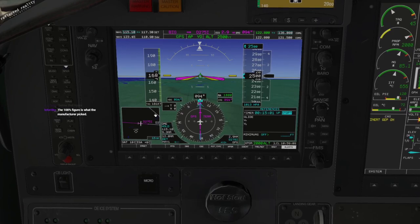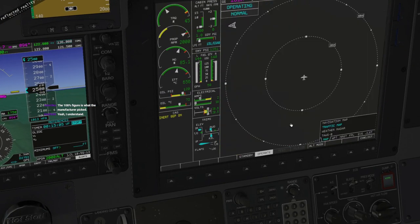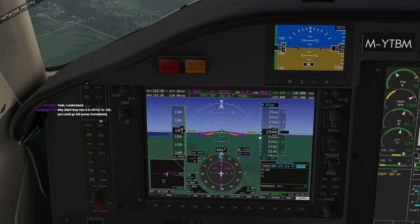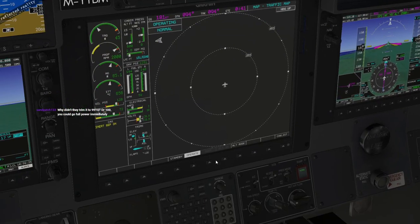There's traffic. Hey, this is good. I like that. Where's my traffic? Why can I see traffic here? I need to zoom in. Oh, hang on. It's this. It is above. That's what we want. That should give us hopefully what I need to see.